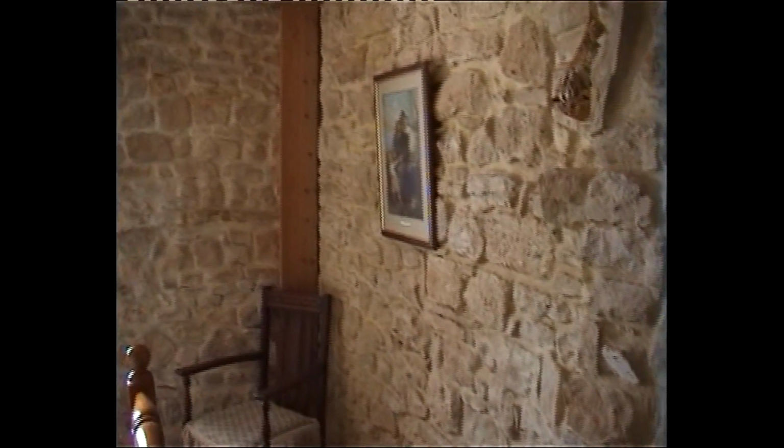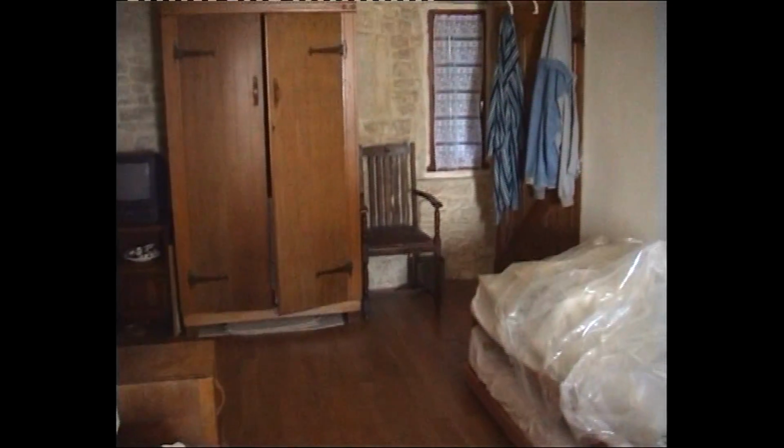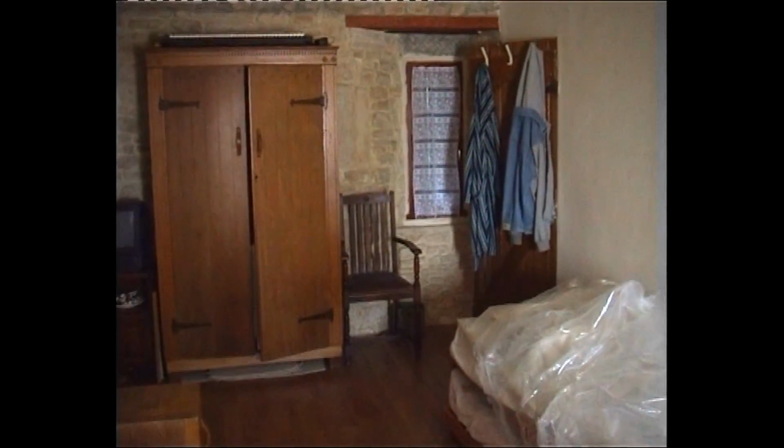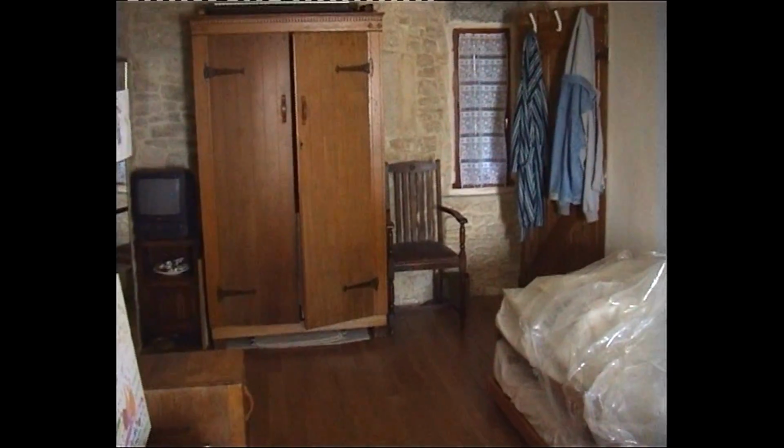So this room's got 2 windows, but again, because of the nature of the building, it's not particularly light. And the wooden floor is lovely. I'm standing at the front of this room and panning down just so you can see the other end, and that's the window where the coal tit's sitting.